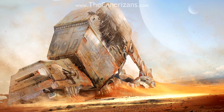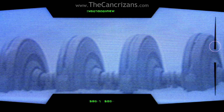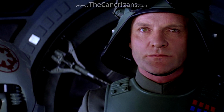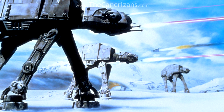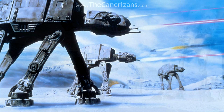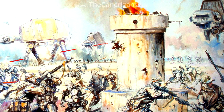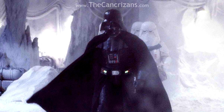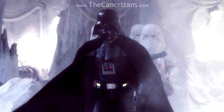Thankfully, and despite their shortcomings, AT-ATs were entrusted with destroying a shield generator during the Battle of Hoth. General Maximilian Veers and his squadron of towering walkers managed to do just that, dodging snow speeders and gunning down helpless rebel soldiers in the process. Thus, Vader and his army of snowtroopers were free to storm Echo Base.